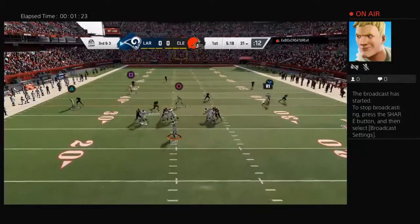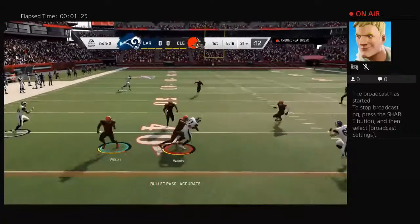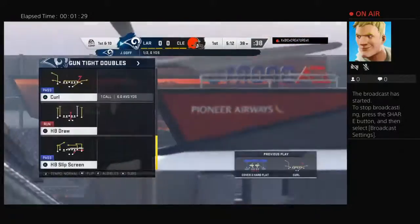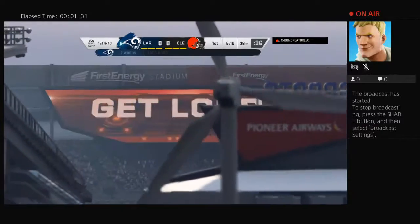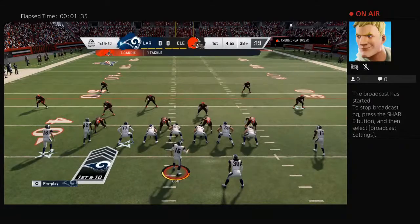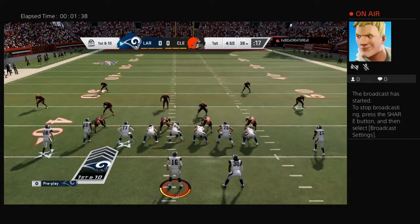Goff on 3rd down. And Woods has it complete. And he's going to have the first down at about the 38. Goff to Woods as the Rams move the chains. So here's a 1st and 10 at the 38.